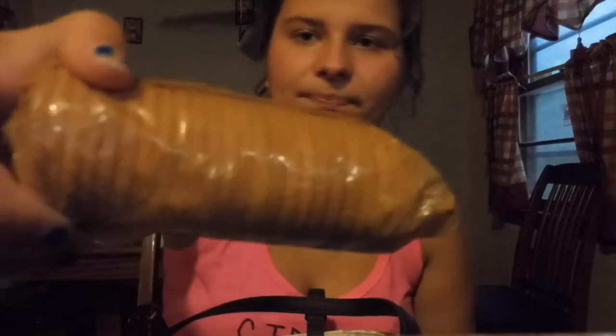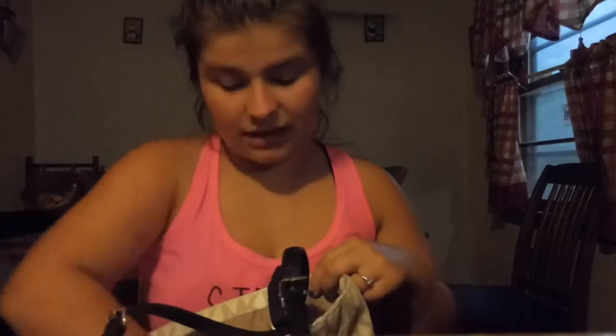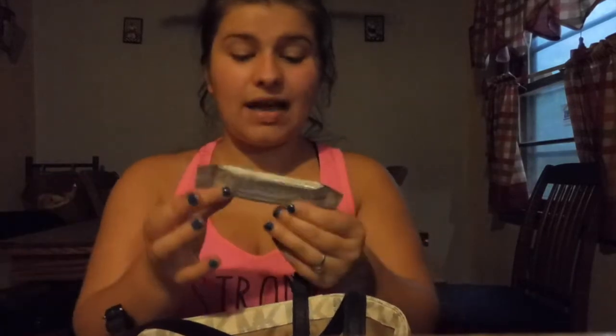They're called Ritz, I think. And they just look like that. And these are actually my dad's favorite, too. And I love them a lot. I think they're so good. And then I have this soft and chewy granola bar, chocolate chip. 100 calories in a bar. And it just looks like that.